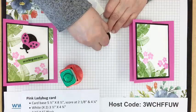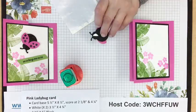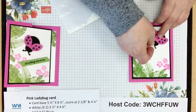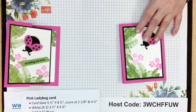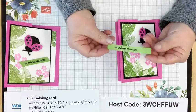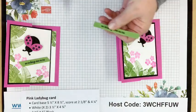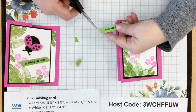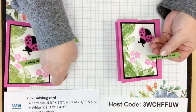And on some of my bugs, I thought, do I want to add eyes? But no, they kind of take away. So I decided no eyes on the bug. And I did because this is heat embossed with black embossing powder. So I did pre-do that. I didn't want to do that on the live. So we'll just trim those edges.